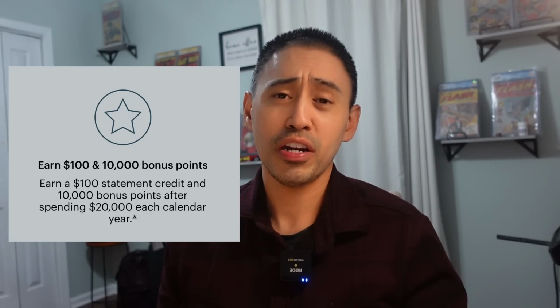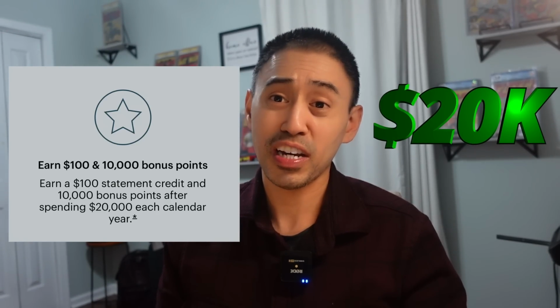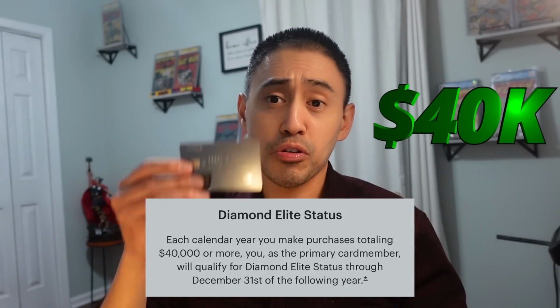One perk I didn't achieve was getting a $100 statement credit and 10,000 bonus IHG points if you spend $20,000 on this card during the calendar year. Yeah, so definitely didn't spend $20,000 in the calendar year with this card. Another financial requirement I didn't meet was spending $40,000 or more, which elevates you to Diamond status, but guess what? I didn't get that either because $40,000 is way more than I would be spending.